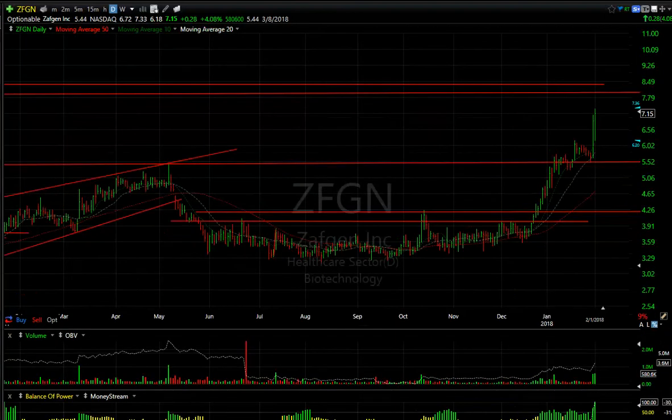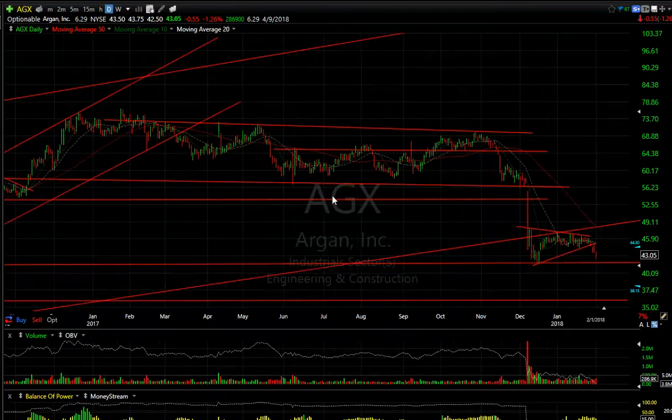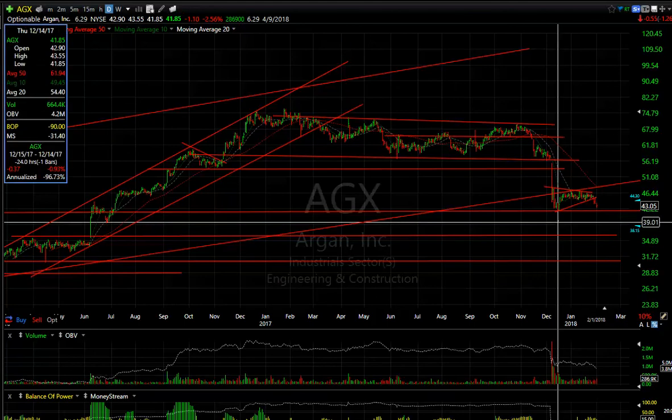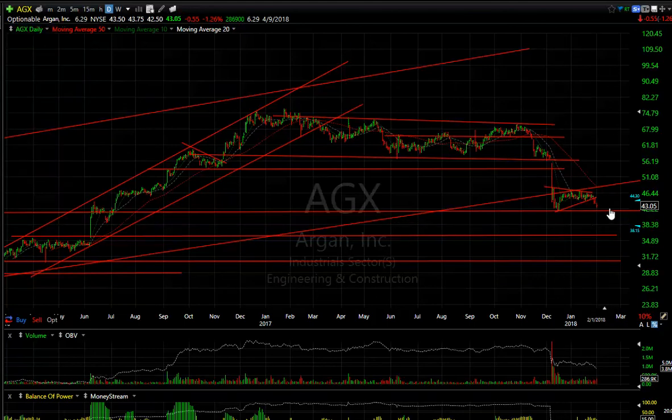Let's look at some of the longs. Just a few shorts I want you to take a look at. Some of our swing shorts to update you on them. AGX. Looks like that wedge is breaking, and the stock may roll over. If it does roll over and take out 41 3/4, we should see 36 and maybe even 31.